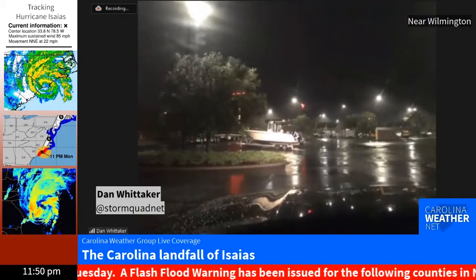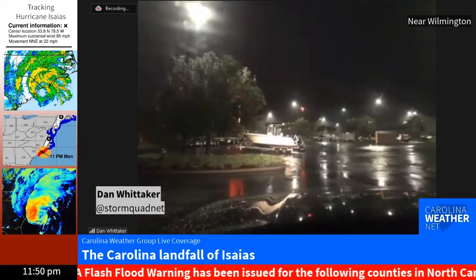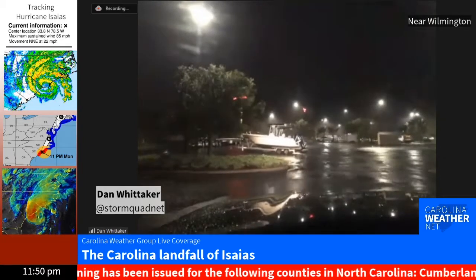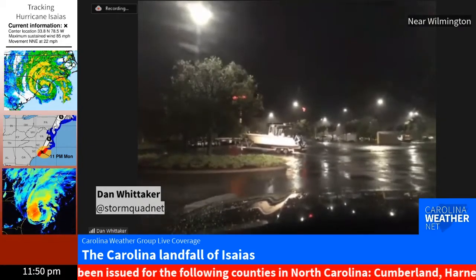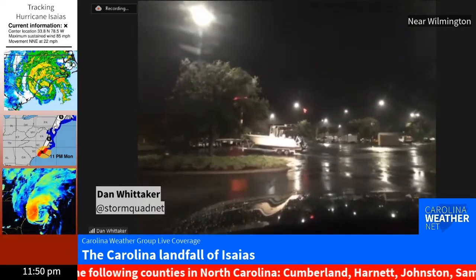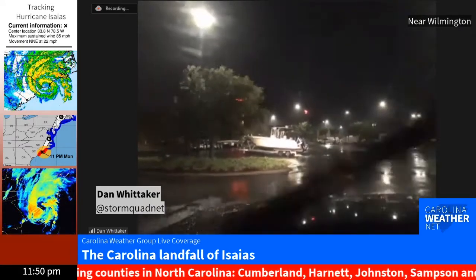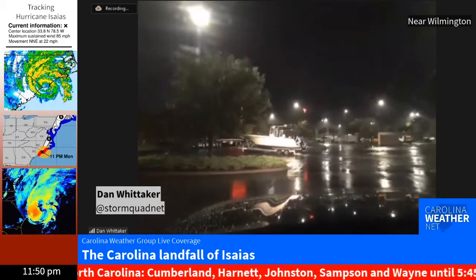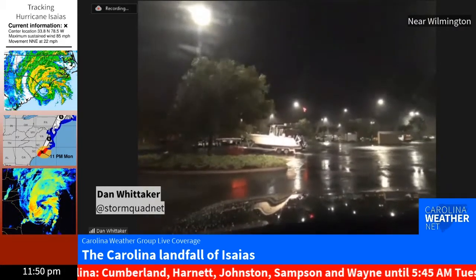For Dorian, for instance, I had to go so close to the coastline there that there wasn't much power and available lights for me to even see the wind. And that was a much different experience because you can't really tell how fast things are going other than how much your car is shaking or how windy it feels when you're outside of the vehicle.